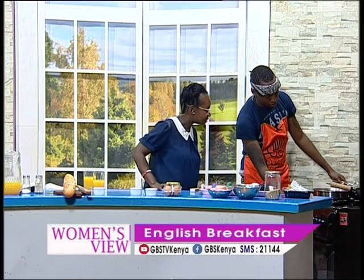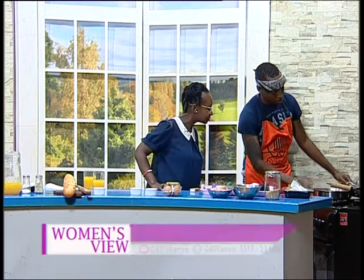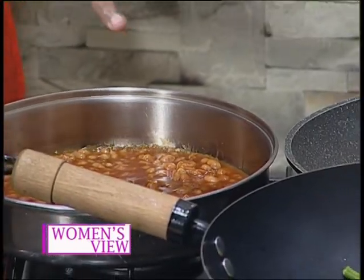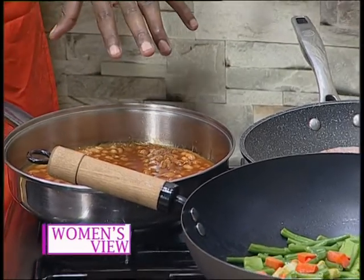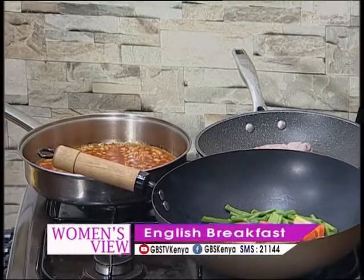So for our bacon, you can stir the bacon, turn it over. I love the colors already, the way they are starting to form. Green, some orange, that is red. Look at that, you see? Then we'll finish it up with some sausages and some baked beans, and some eggs.